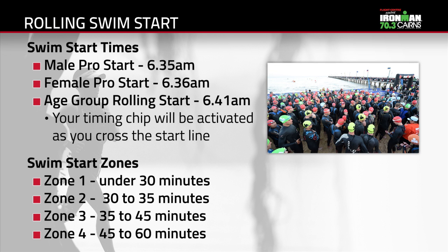Athletes will be able to warm up on the southern side of the swim start. This is the side to the right if you're looking at the water. Approximately 10 minutes prior to start times, athletes will be called to move into the swim start area. The pro men will start at 6:35 a.m. and the pro women will start at 6:36 a.m. Age group athletes will start in a rolling start from 6:41 a.m.